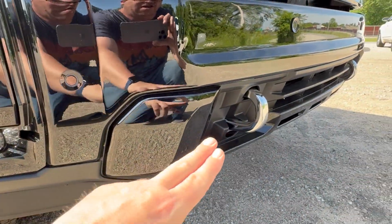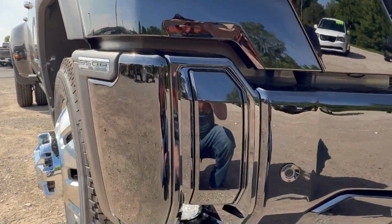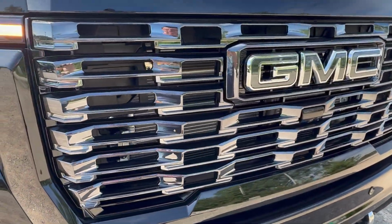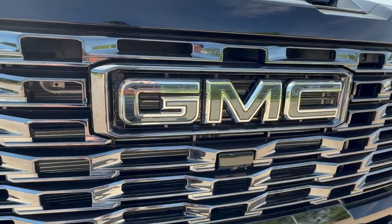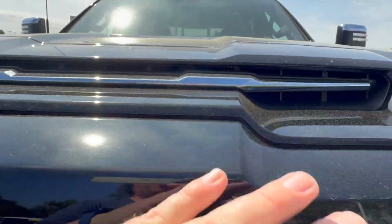Parking sensors, chrome recovery hooks. The 3500 badge is actually up here on the front port of the bumper. And then of course that commanding front grille. It's a really cool black chrome grille, along with the black chrome GMC badge here. We do have the functional hood scoop up front on the hood.